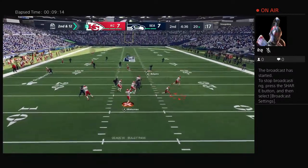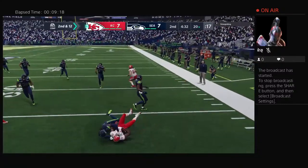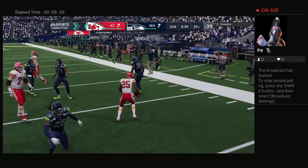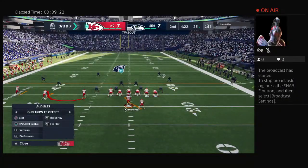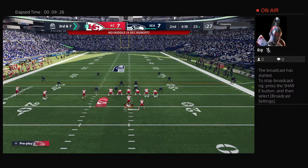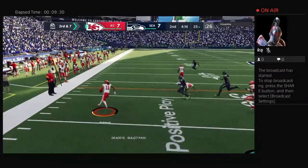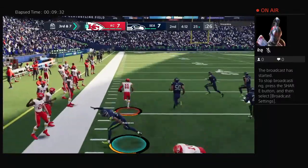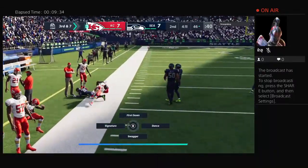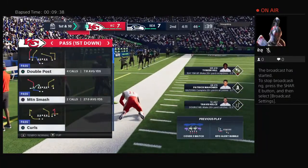On 2nd and 12, Mahomes. They'll set up the screen to Edwards-Helaire. And he's stopped right at the 25 after a gain of 5. Edwards-Helaire. 5 yards on the play. And it's 3rd down. That's complete to Robinson. He'll have a first down past the 40. And he'll take this to the other side of midfield before going out of bounds.